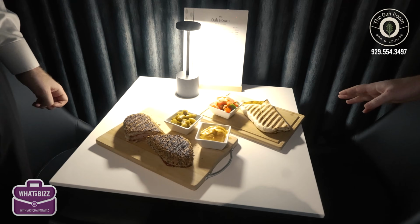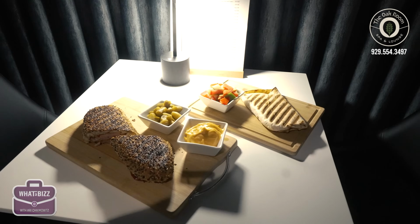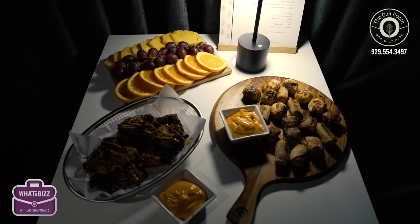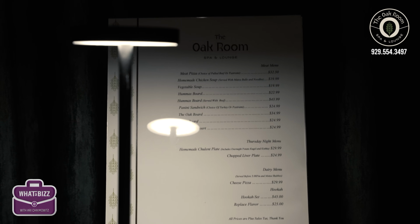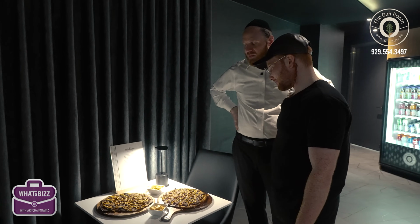What is this? That's a new thing on the menu. That's a shawarma wrap. Bro, look at this. I like that there's a light on it. Both of us know, we're Israelis. The pastrami pizza and that's the pulled beef pizza. Nice. I'm getting hungry.